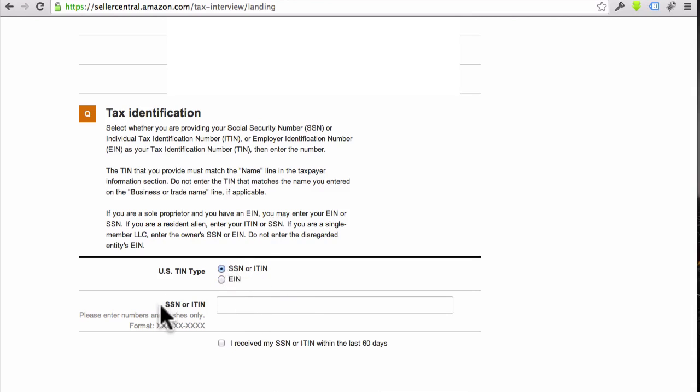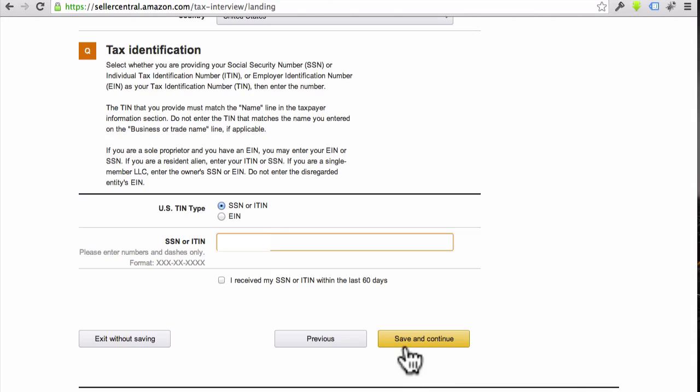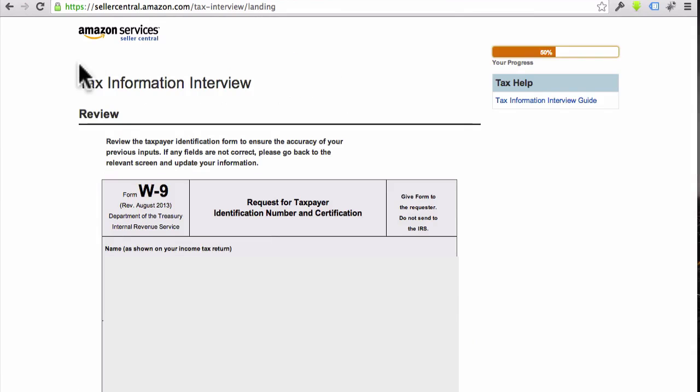So in our case, we're just going to use my social security number. I'll plug that in right here. And as soon as you do all that, go ahead and click the big shiny yellow button that says save and continue. All right, so now it's giving me a review of the information that I put in. You should probably double check this, make sure that everything is correct. The only reason they're asking you for the tax information is so they'll know what form to send you at the end of the year.